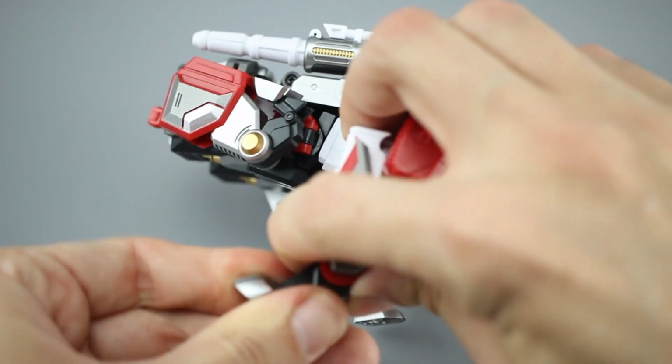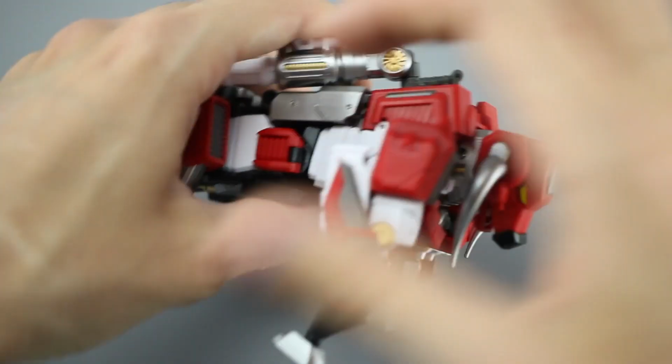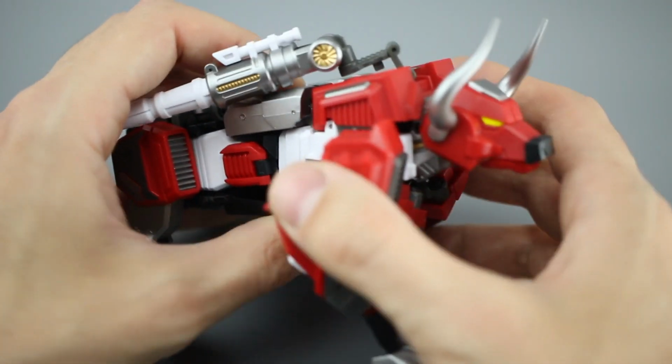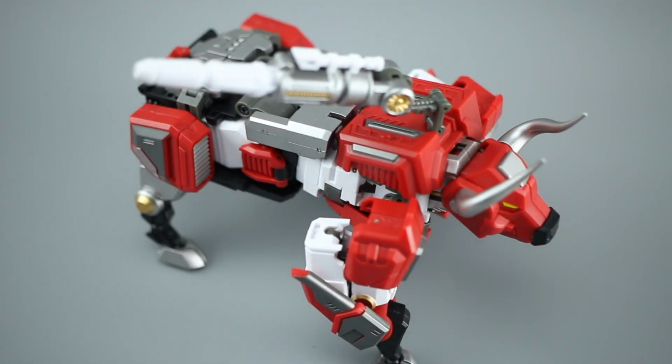Seems to be some good articulation. We'll check that out as we go. And I'm quite looking forward to this one. Seems to be quite a bit of fun. There we go, something like that anyway. So we'll check him out and we'll get him all posed up. Right, and there we go.